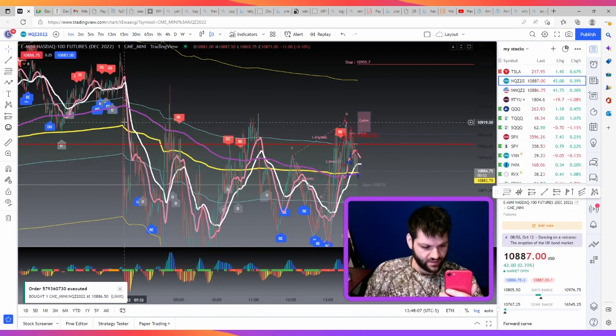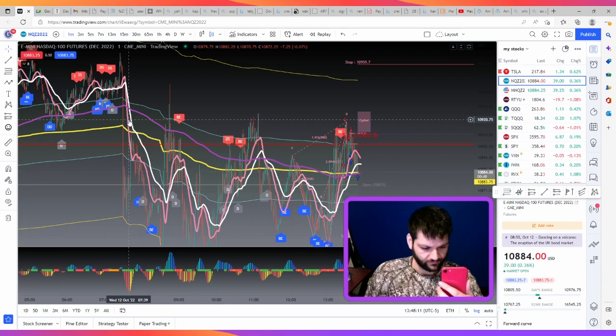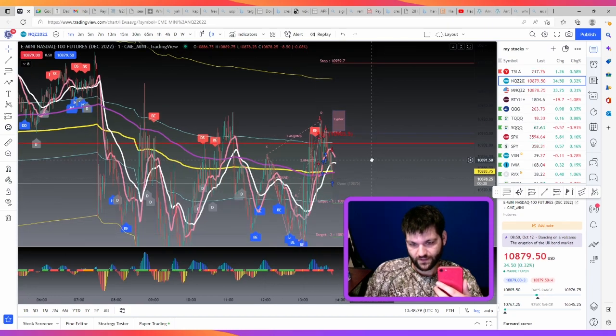The way you use the 9 and the 21 EMAs is when they cross each other. When the 9 crosses below the 21, it signals puts. When it crosses above, it signals calls. Okay, it's pretty simple. Pretty self-explanatory.